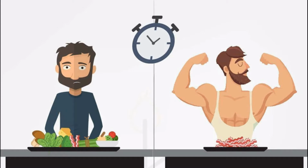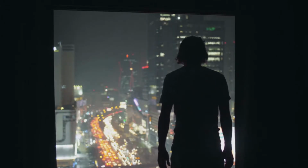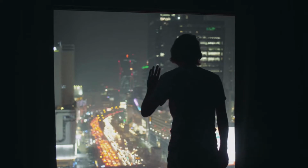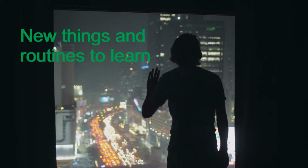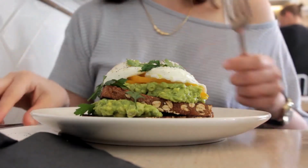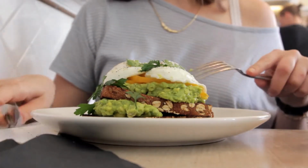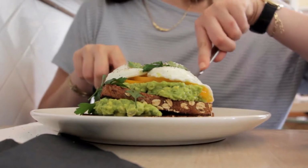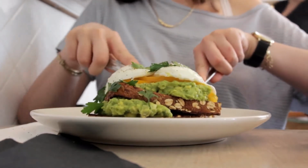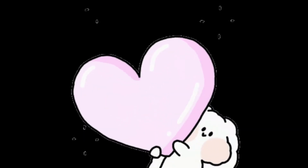Though for beginners, it may be very hard and challenging at first, especially when you have to make changes to your lifestyle and diet plan. There will also be some new things and routines that you have to learn and old habits to unlearn, especially with your food intake. But you don't have to worry too much about this, because once you get used to it, you'll definitely be surprised that you can still enjoy the foods you love if you just learn how to make them keto-friendly by eating the right amount of those foods. Trust me, you'll love the results.